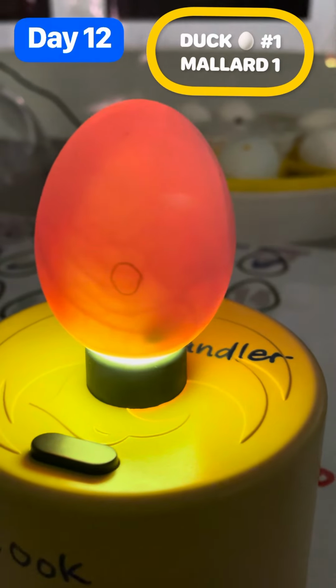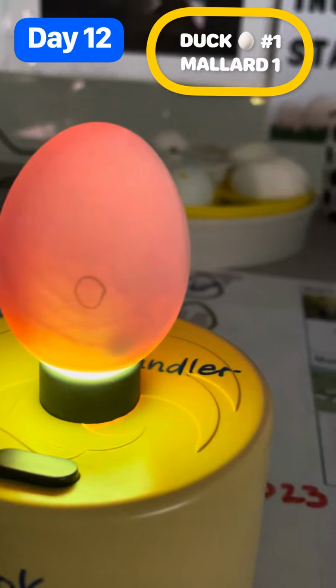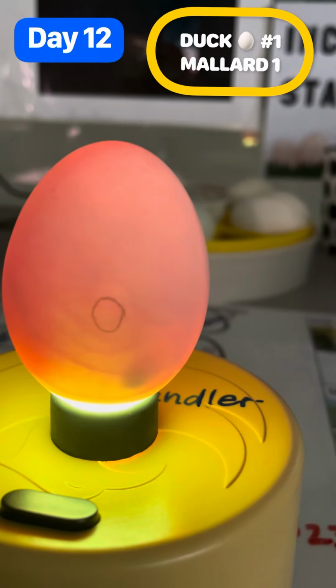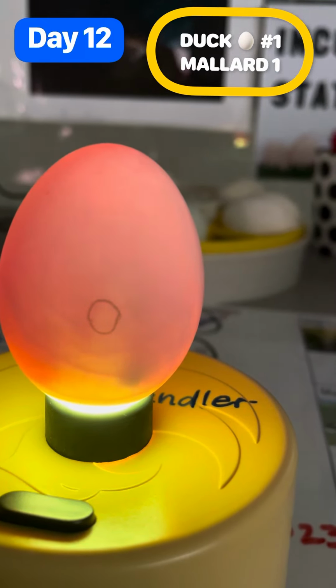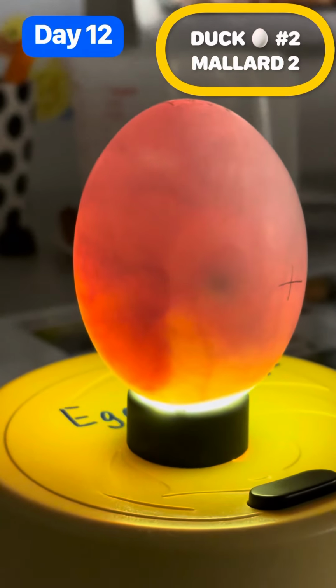2023. At 11 and a half days old, the baby is starting to look like a duck. The movement. Also, the ears can be seen, the toes and webbing are fully formed, down feathers appear on the neck, thighs, mallard number two.